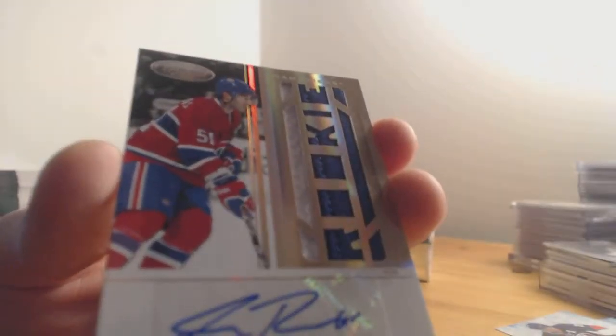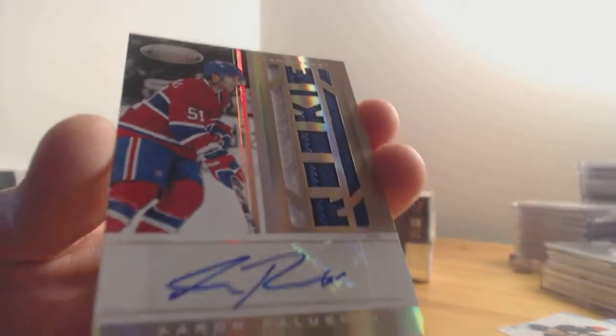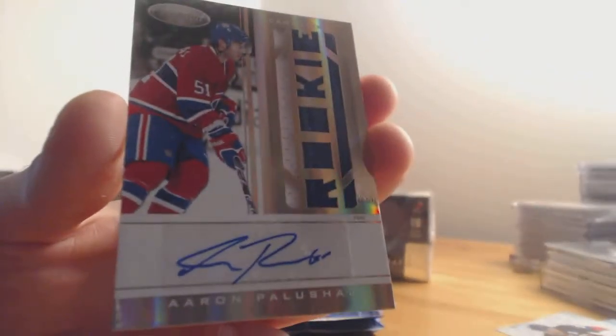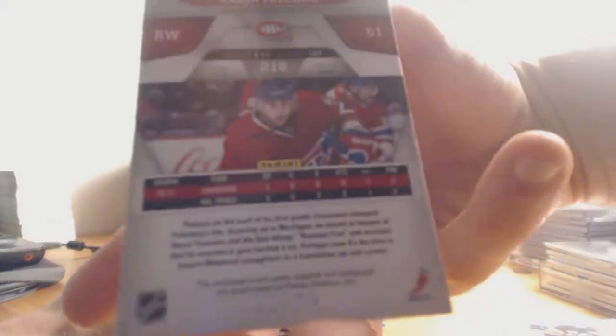25 out of 25. We have a gold rookie die cut of Aaron Paluchage. I saw the 51 and I thought it was LeBlanc because he wears 21, I believe. But it is Aaron Paluchage. Sticker autograph, gold rookie die cut. We've been looking for something like this all master case long, and finally got it there at the end.